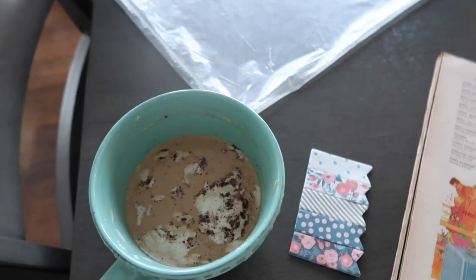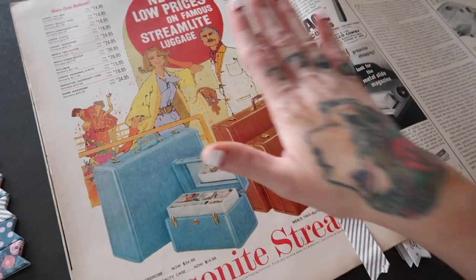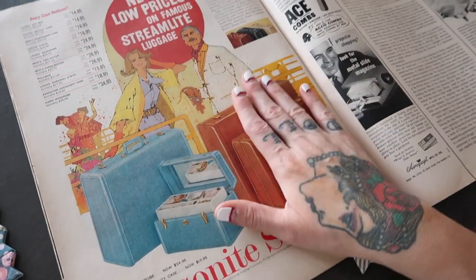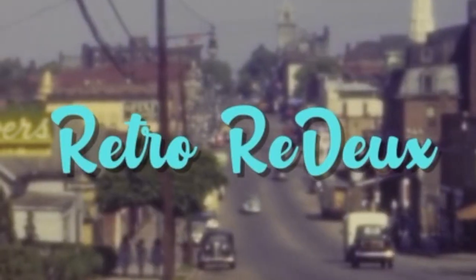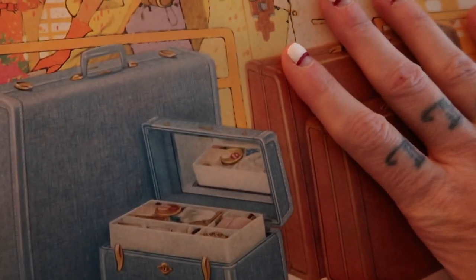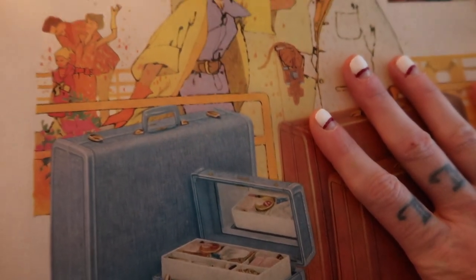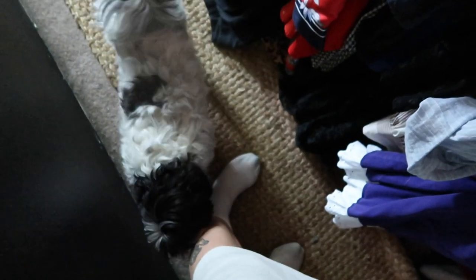I'm gonna go top up my coffee. That looks absolutely disgusting, and put myself together to begin a really fun day of making a retro redo. Retro redo. First thing to do is gonna be finding this outfit. We're gonna look for a purple lavender dress, purple corduroy. Thank you, very nice. This one.